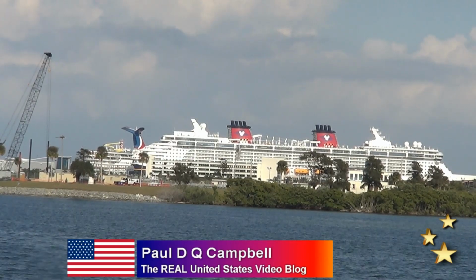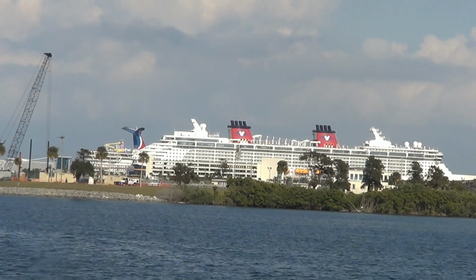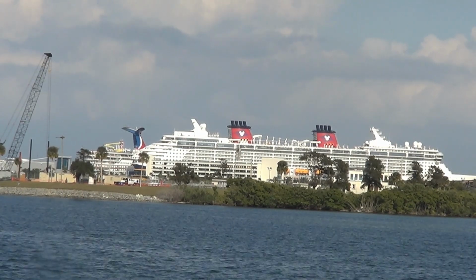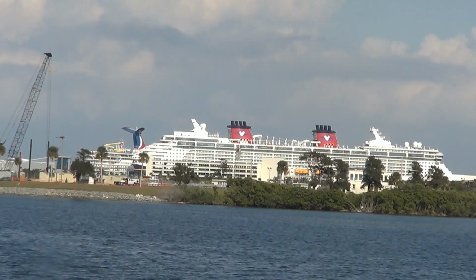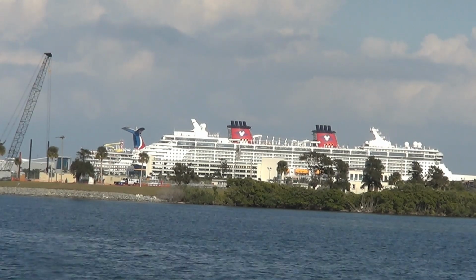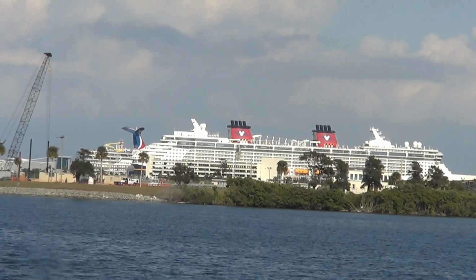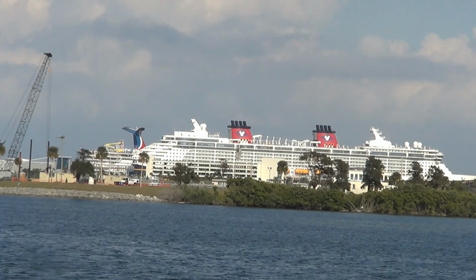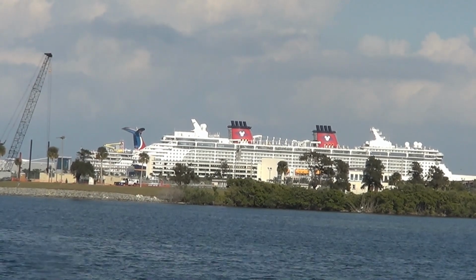Wanted to share with you the cruise terminal that's located in Port Canaveral, Florida. And this is a long distance shot taken from, well, we're on the side of a hill. It's a rather awkward position we're shooting from. And that boat that you're looking at is one of the Disney cruise ships.